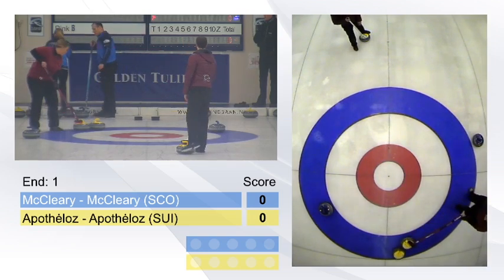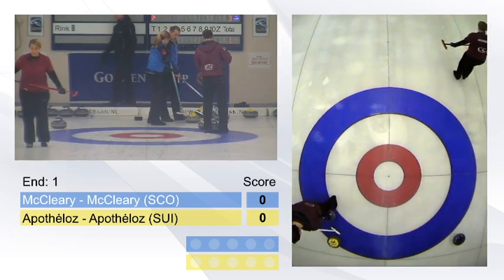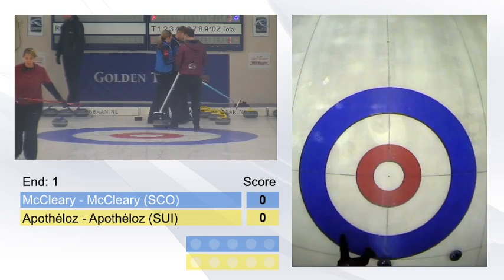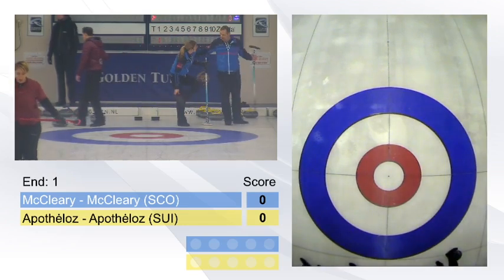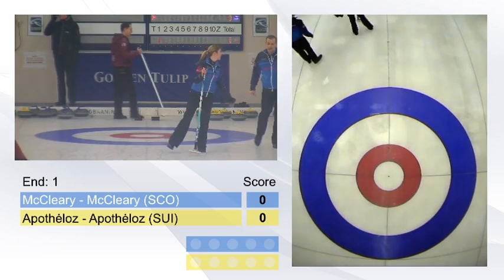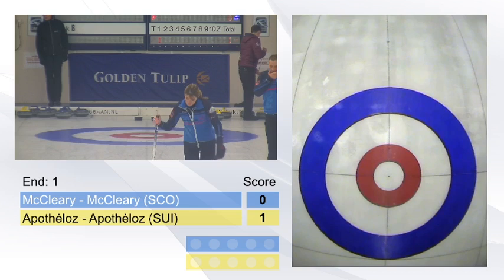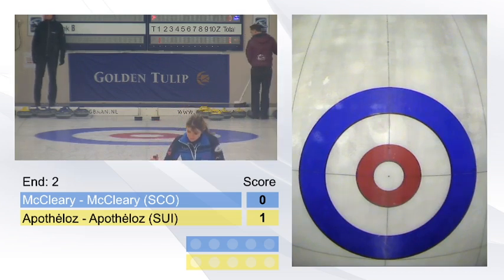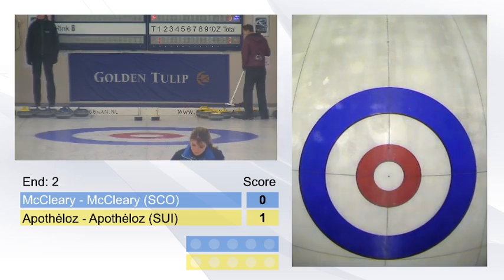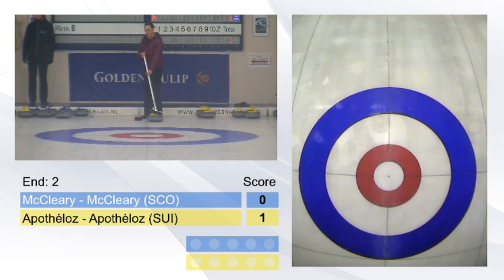Switzerland steals 1 in the first end. In the mixed doubles rules, this is Team Scotland. Judith and Lee will now have an opportunity to choose whether they have the hammer or whether they throw first with the guard. And they've chosen the hammer. So again, Switzerland's rock goes in the guard position, and the blue stone will go in the back of the four-foot.